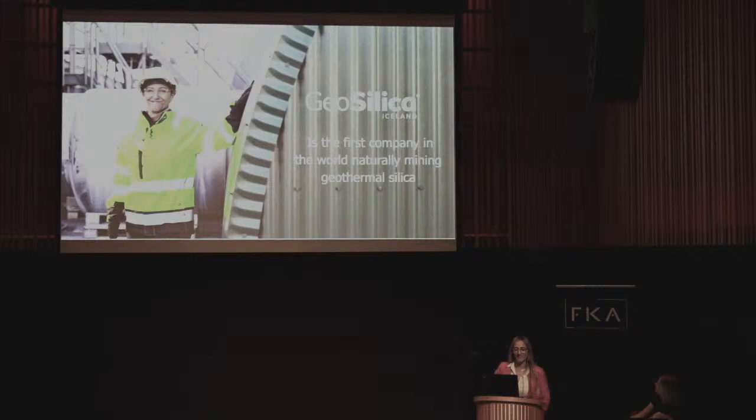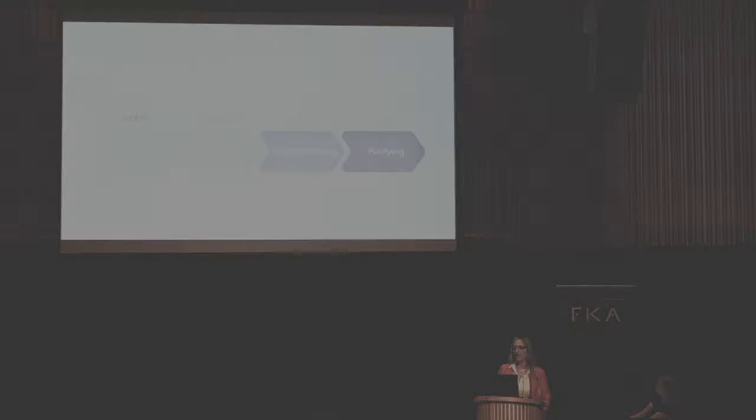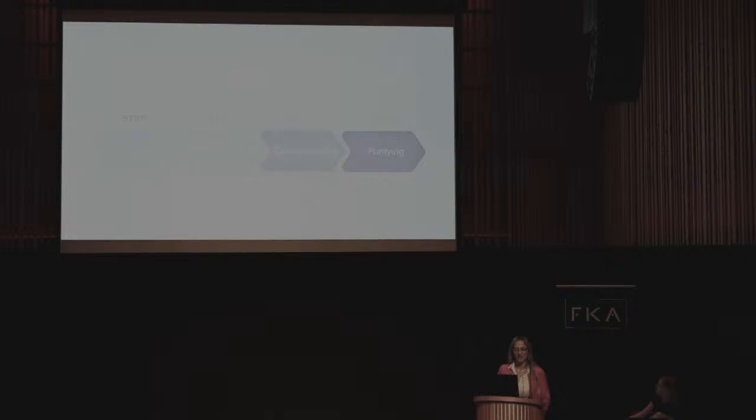So we are the first company in the world naturally mining geothermal silica. We have a technology we call GeoStep. It's a four-step technology. It starts with very close cooperation with the geothermal power plants, where they do the drilling and the separating of the steam from the water. And then we come in, we concentrate the silica amount in the water, and then we purify it from heavy metals. We source it 100% naturally and ready for food-grade silica.